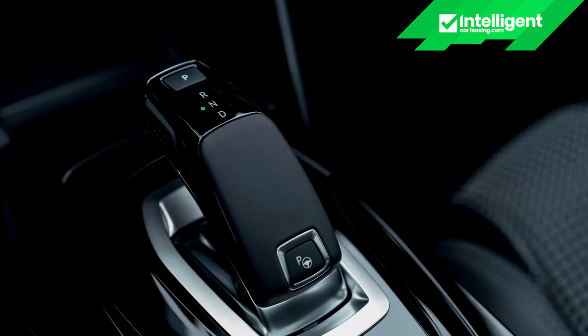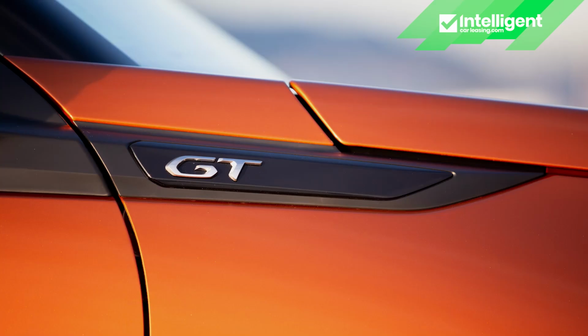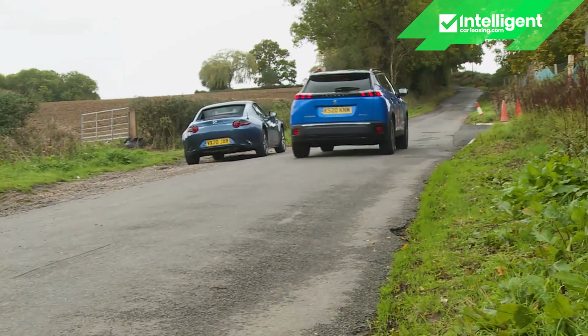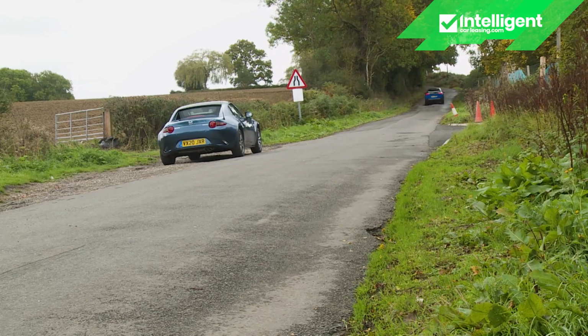Use of that auto transmission is mandatory with the top 155 horsepower version of the 1.2 litre petrol unit, which is also available in the very top GT version of this car. The performance stats for the engine there are 62 miles an hour in 8.2 seconds en route to 129 mph.